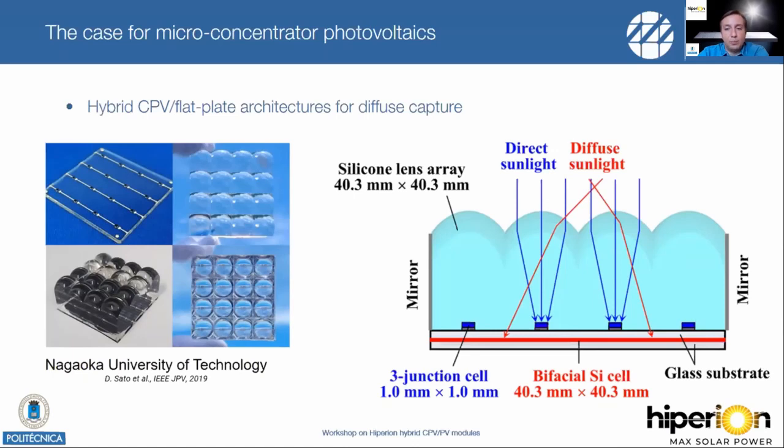So in micro CPV, where the optical system is so thin, it's interesting to propose hybrid architectures like this. You can see from the Nagaoka University of Technology, where the backplane is covered not only with these small CPV cells, but also with larger non-concentrating cells like silicon or thin film solar cells that will capture this diffuse light. This increases energy yield, especially in locations with low direct insolation, like, for instance, most of Europe.